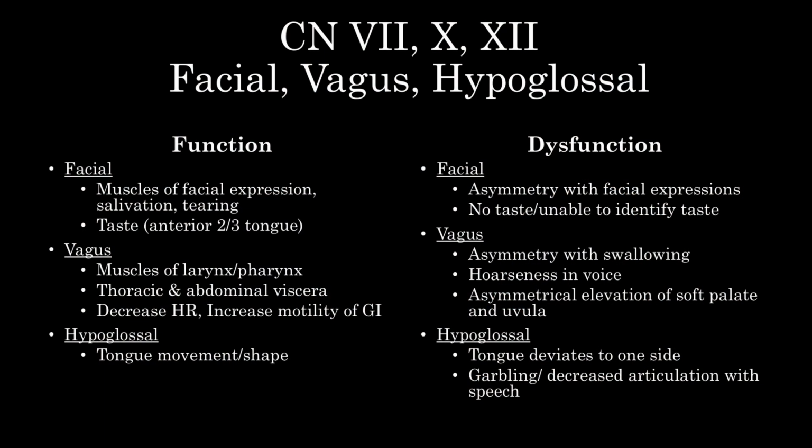So next we will be testing cranial nerves 7, 10, and 12. This is facial, vagus, and hypoglossal. These are also easily tested together as a group. The functions of these nerves for facial, it involves the muscles of facial expression, salivation, and tearing. It also involves taste of the anterior 2/3 of the tongue, which we will test. For the vagus nerve, it involves the muscles of the larynx and pharynx, which we will observe by palpating the patient's swallow. It's also responsible for thoracic and abdominal viscera, decreased heart rate, and increased motility of the GI, which we will not be testing today.